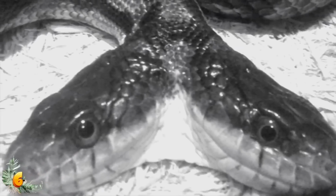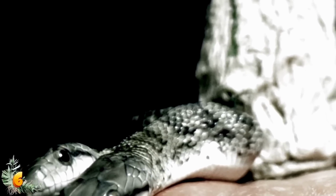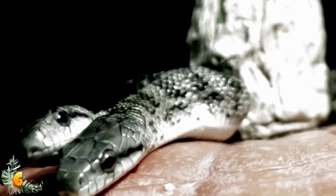For now, it will be studied and cared for by the professional Florida wildlife officials. But I wonder, if one of the heads eats, do they both feel full since they have the same body? Think about it.